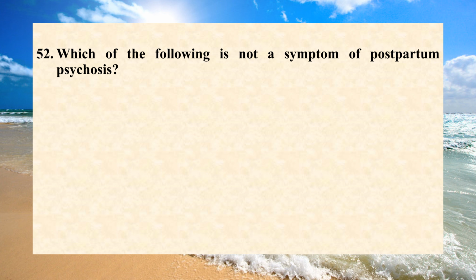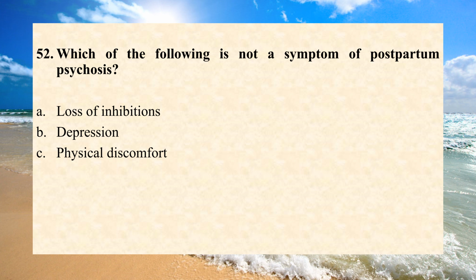Which of the following is not a symptom of postpartum psychosis? Option A, loss of inhibition. Option B, depression. Option C, physical discomfort. Option D, hallucination. The correct answer is C, physical discomfort.